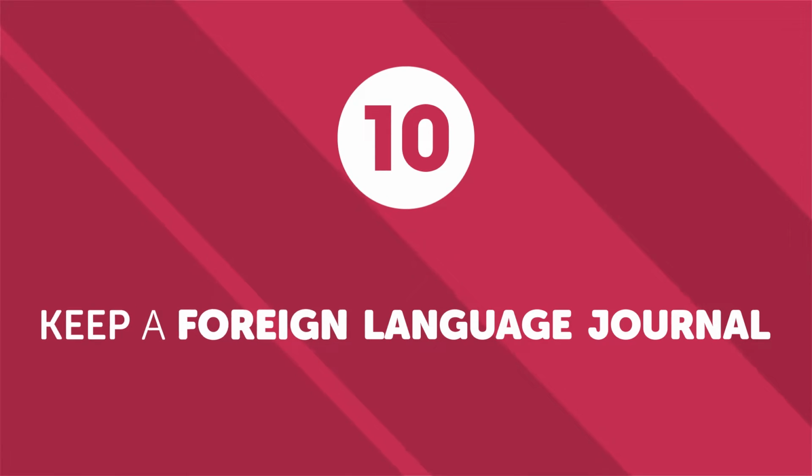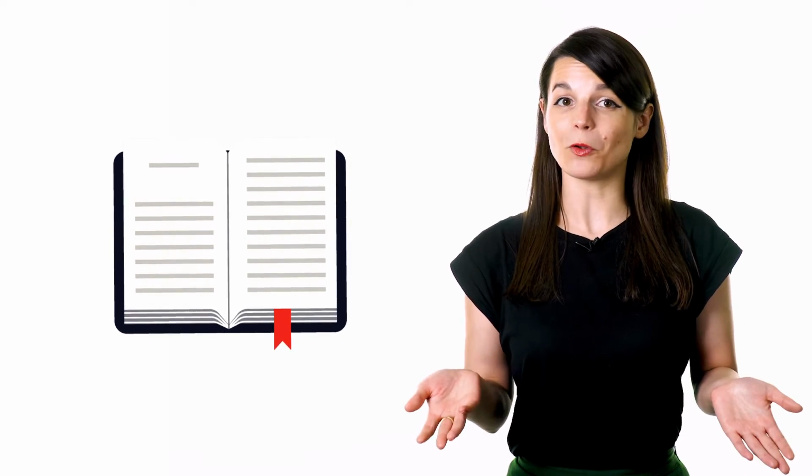Number 10, keep a foreign language journal. Like mentioned earlier, keeping a daily journal in your target language is a great way to practice practical language skills. It just takes 5 minutes every day to write something quick about your day, your goals, or things you might be looking forward to. This will help you stick new expressions into your brain and improve communication, writing, and language skills. It also gives you a very real way to see your skills improve as you progress in your studies.